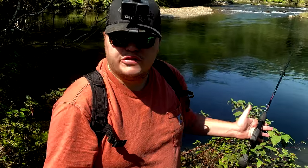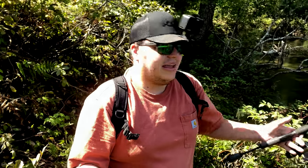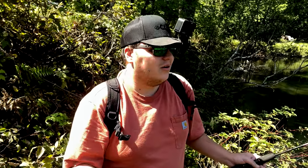I don't see a chance that we do not catch a monster brown trout here. We got a lot of big boulders in here. It's nice and crystal clear. So I think we're gonna have some great luck here today. I can't wait another second to cast in this water. So let's see what kind of luck we can get here today.